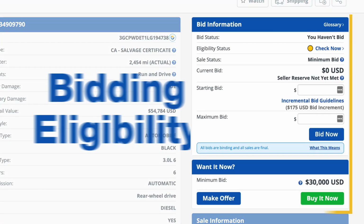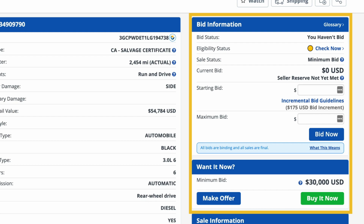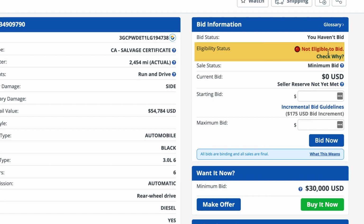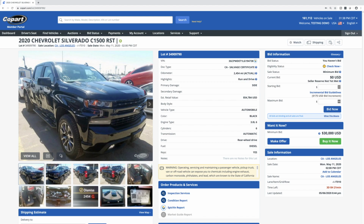Now you can check on your bidding eligibility before entering the auction. Check to see whether you are able to bid on a particular vehicle under Bid Information located in the upper right-hand corner of the page on your desktop. If you're not eligible to bid, click on Check Why for more details and next steps.